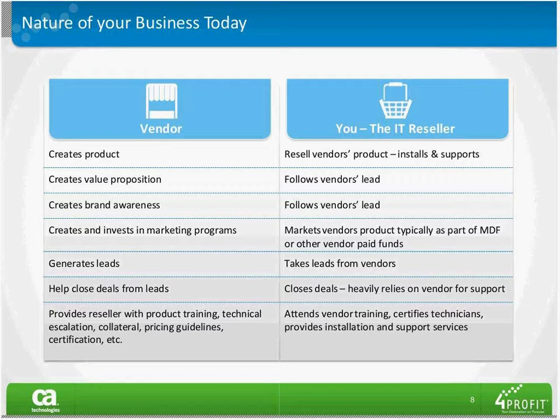I mean, that's a perfect example of what a vendor's doing to help their partners sell their products, and you're able to rely on the Center of Excellence for a lot of the go-to-market activities that you're going to need. And as an MSP, you're not necessarily going to have those types of options. So let's take a look at the nature of your business today, what the vendors are doing for their products versus what you as the IT reseller are doing.